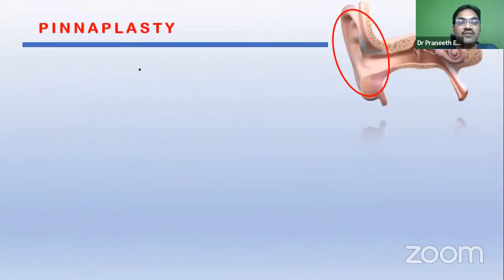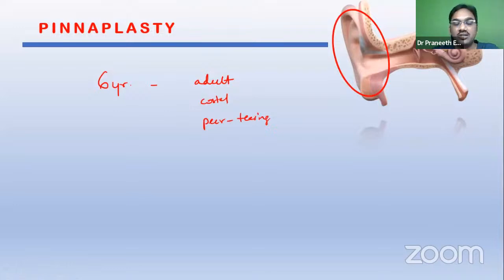Now, coming to pinnaplasty, at which age should you do pinnaplasty? Anyone? Yeah, approximately 6 years of age. Why 6 years of age? Because the pinna attains adult size by the age of 6 years, and also the costal cartilage matures by that age. One more reason is peer teasing. By 6 years of age, the child's colleagues may become socially conscious and may start teasing a child who does not have a pinna or has a malformed pinna. So these are the reasons why pinnaplasty should be done by the age of 6 years.